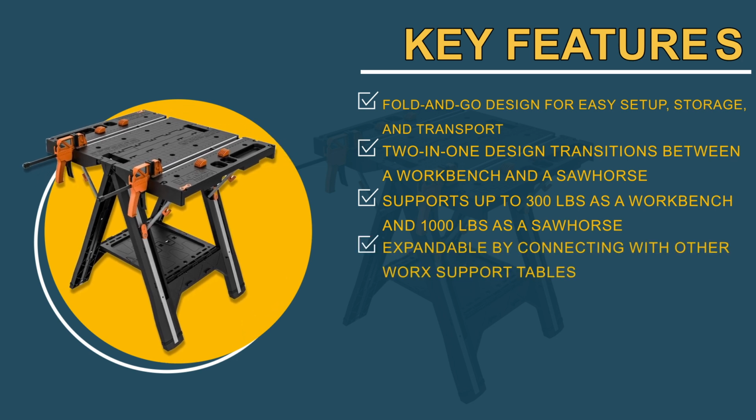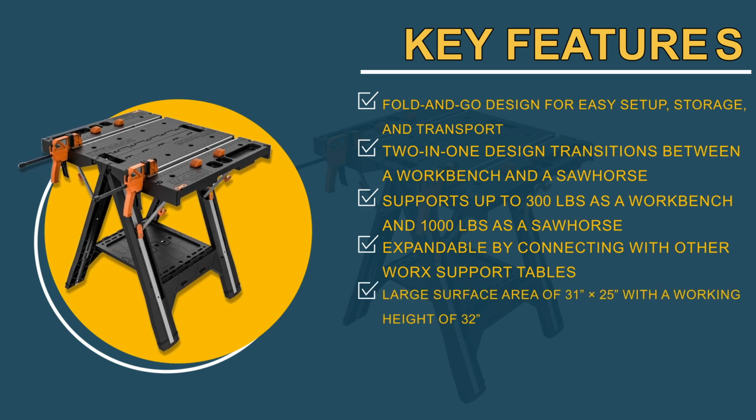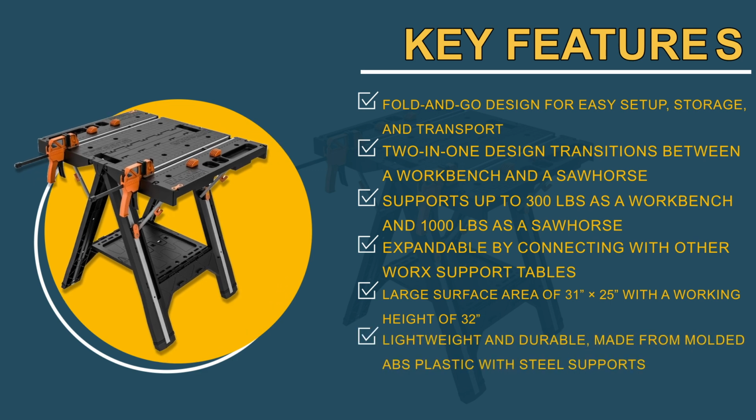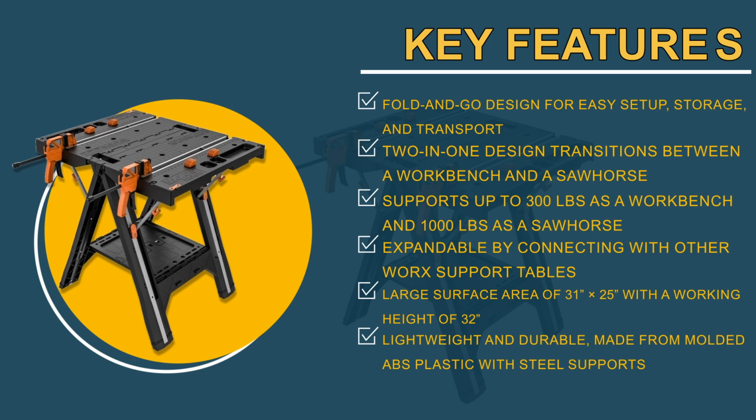Expandable by connecting with other WORX support tables. Large surface area of 31 inches by 25 inches with a working height of 32 inches. Lightweight and durable. Made from molded ABS plastic with steel supports.